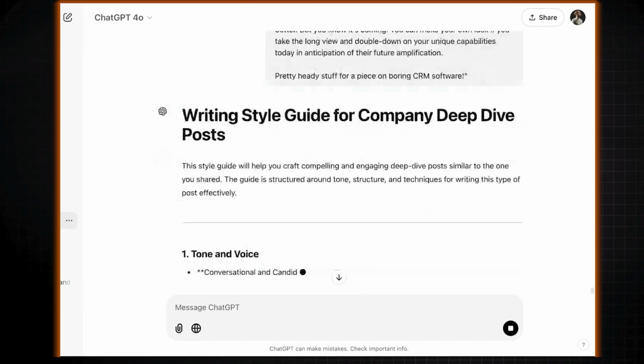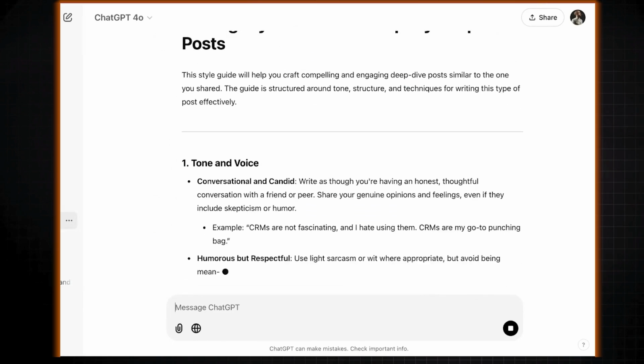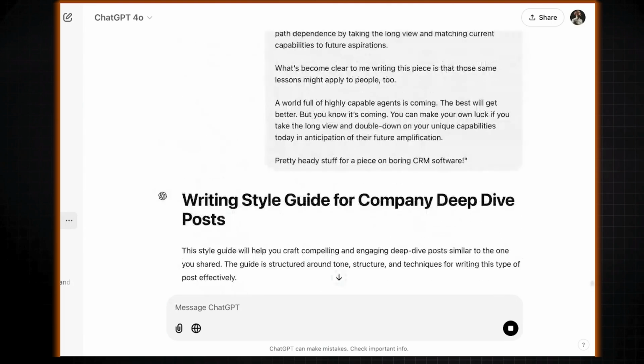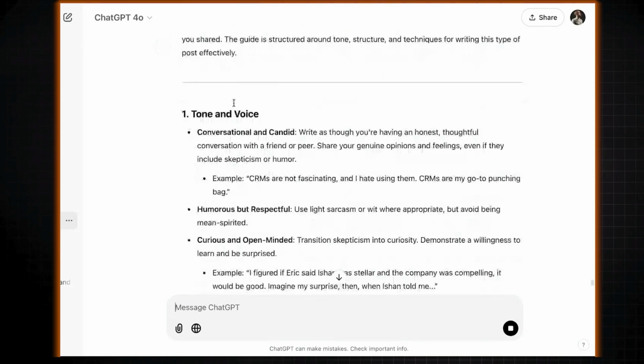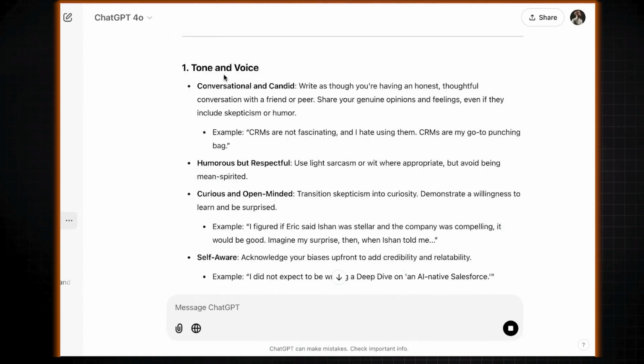Okay, so let's see here. I actually did play around with this when it came out, and it did create a better, more detailed style guide than Claude. I did notice that. So you can see it's gone into real details here. If you're not looking at our screen, you really should jump onto YouTube, but it's got a real breakdown of tone and voice.